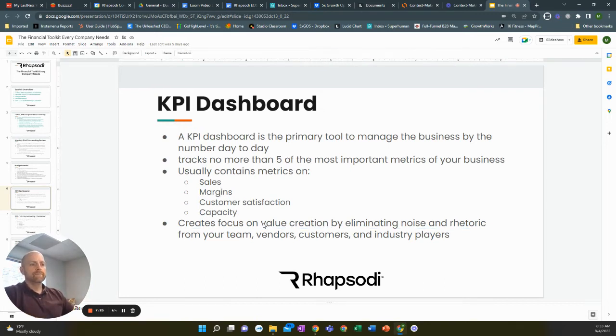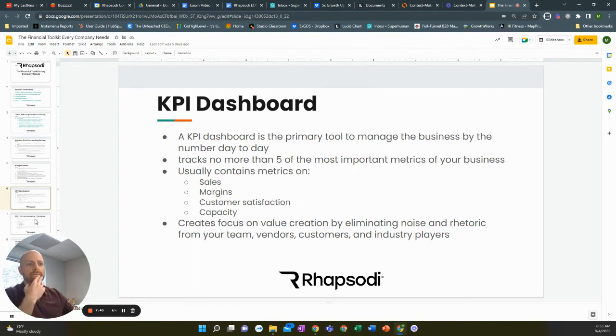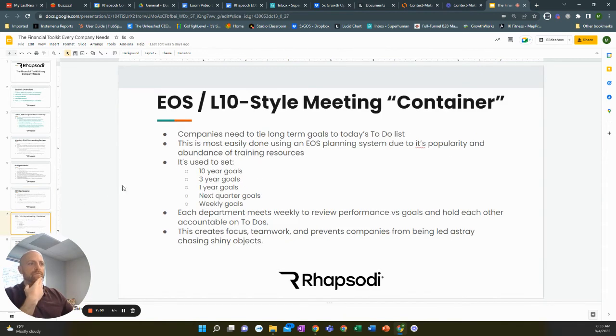So it helps you to focus. That's the number one rule. If you look at what Warren Buffett has done with his businesses, you look at his financial reports, the way he manages those businesses, he might look at 3 or 4 different metrics, and that's it. Those are the things that matter. So this cuts down the noise and all of the hand waving from your employees about what they're seeing.